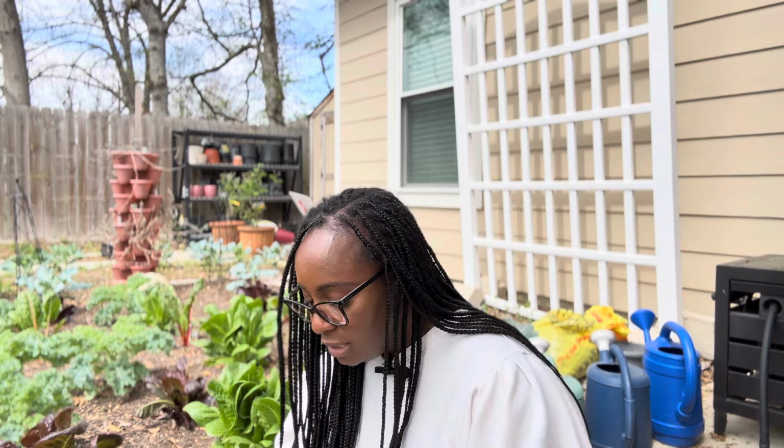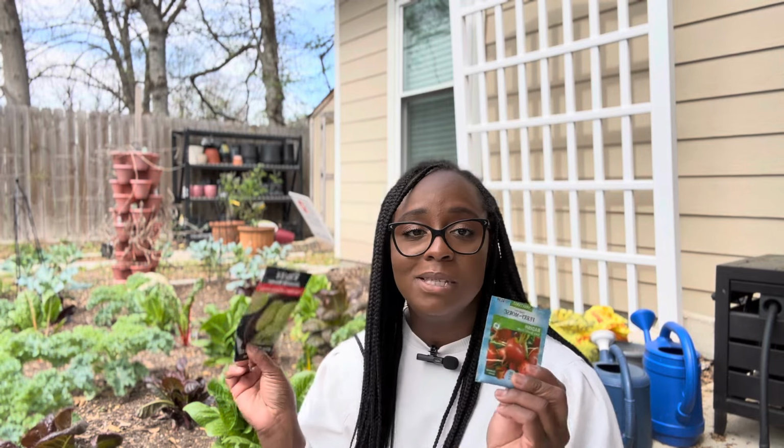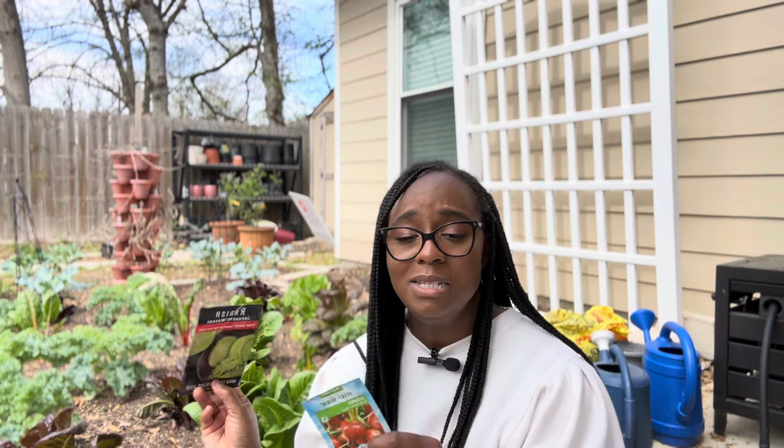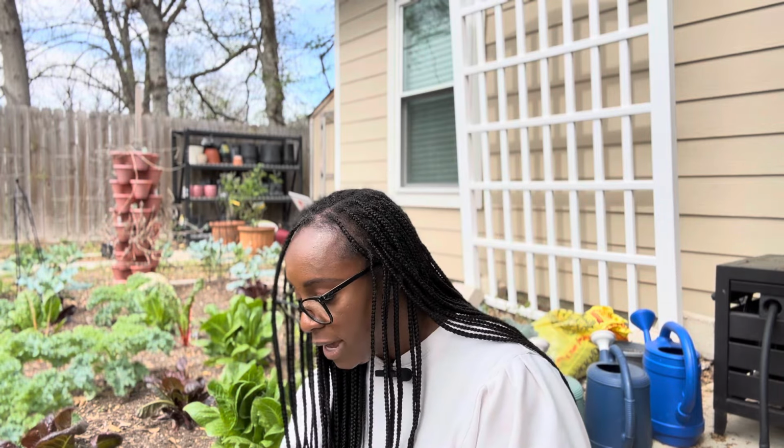Next on the list is going to be some radish. I had some radish that's been in our seed collection for quite some time. So I'm going to go ahead and get this planted right away. This is going to be on the list of items that I'm going to start tomorrow. But radish can be started all the way up until October.